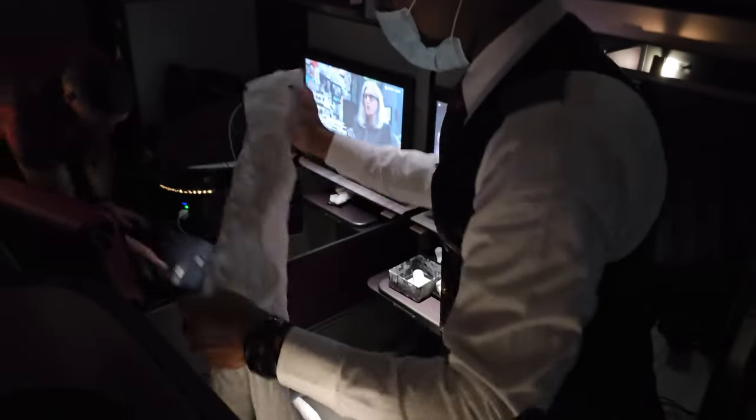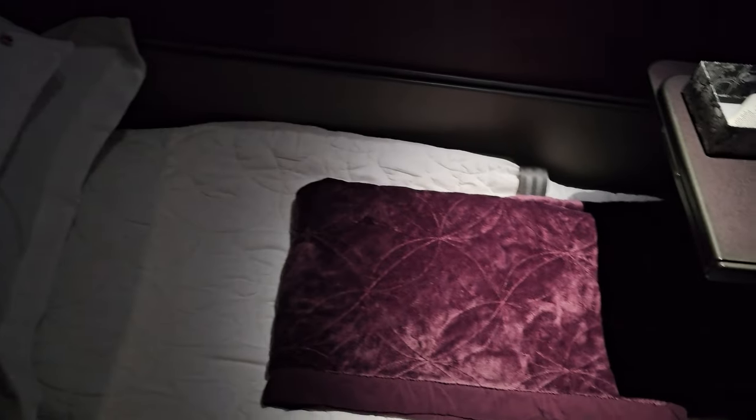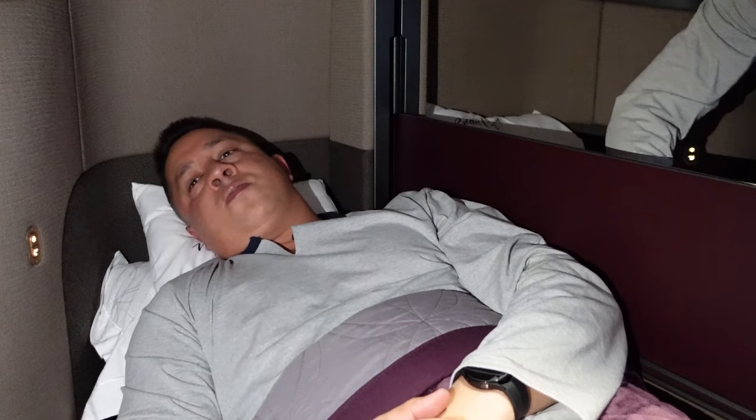It was time for bed, and the cabin attendant asked if I would like my bed made up for sleep. Talk about next level service. It's been years since I had a pillow or a blanket on any US carrier, and this is the setup that we get on Qatar. We found the suite spacious for sleep, but the bed was hard and the cabin was so hot that I slept nearly naked.